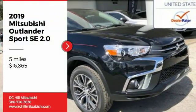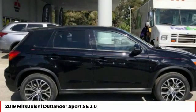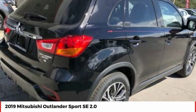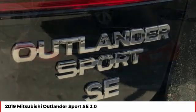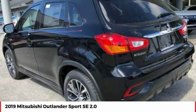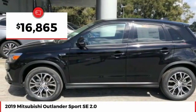Make a great choice today with the 2019 Outlander Sport. The all-new Outlander Sport features a fuel-efficient engine paired to either a 5-speed manual or a continuously variable transmission, and comfortable accommodations for 5. Passengers will be treated to a refined ride in comfortable surroundings with a host of welcome features, and is priced below $20,000.